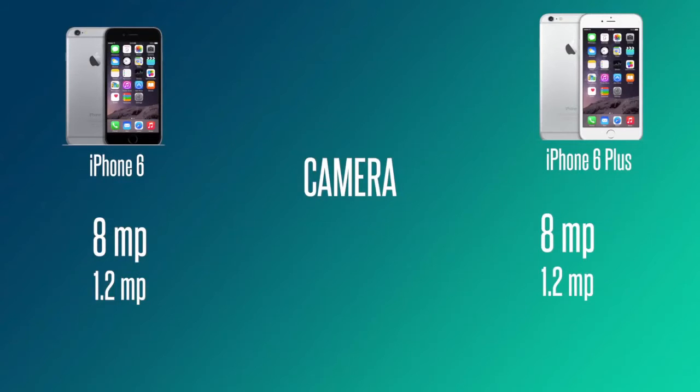Now that's one of the areas where unfortunately both of the cameras fall down, and it would have been nice for Apple to upgrade the front-facing cameras, but that's something that they've decided not to do, and we'll have to wait for the final verdict on that.